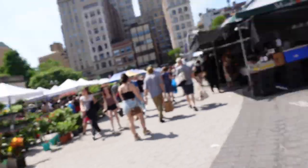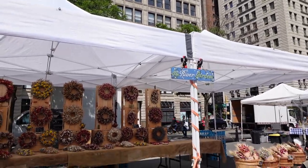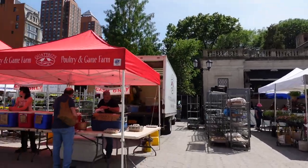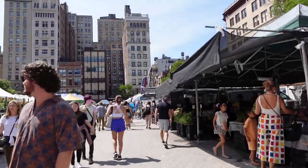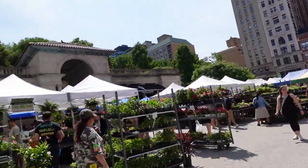Anyway, we're now walking around this market, which is really nice. It's just near the Strand and there's always flowers and stuff. Just wait, how beautiful are these? This is the River Garden. These are stunning, they're so pretty. There are so many plants. Unfortunately, I'm from the UK and we cannot bring plants back into the country, so I'm not able to bring them back, but it's really nice.